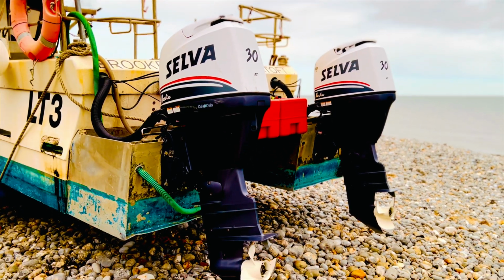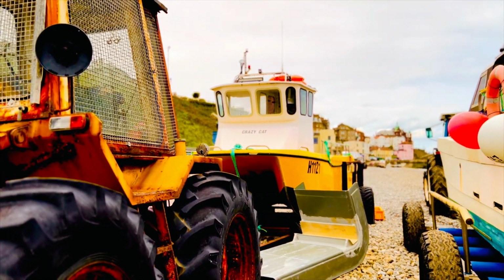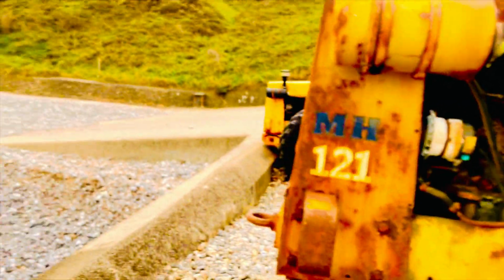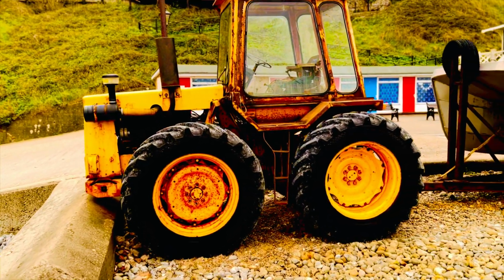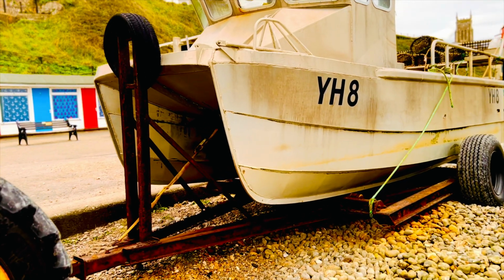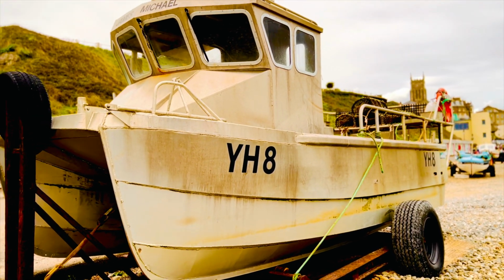Nice big old engines on there. Lovely. There's a catamaran boat there. It's a nice looking boat. Crazy Cat. Also around this side, another tractor. And another one of the aluminium boats. James Michael. Cool boats. Want one of them myself.